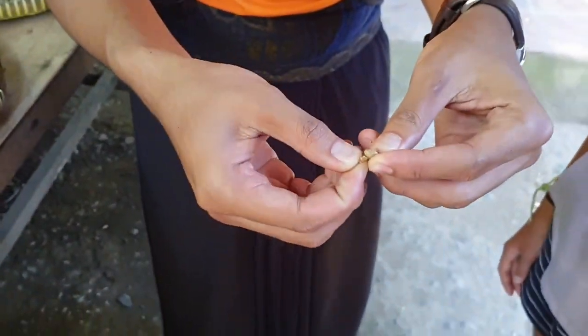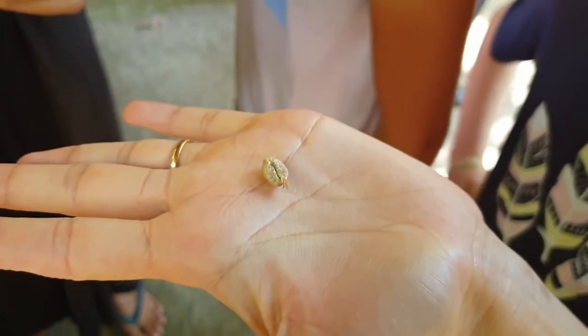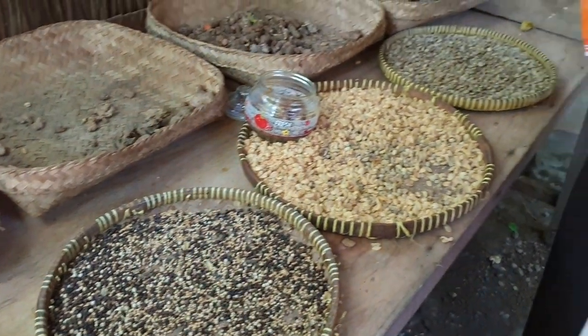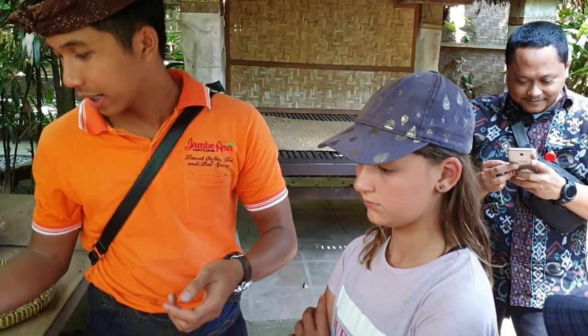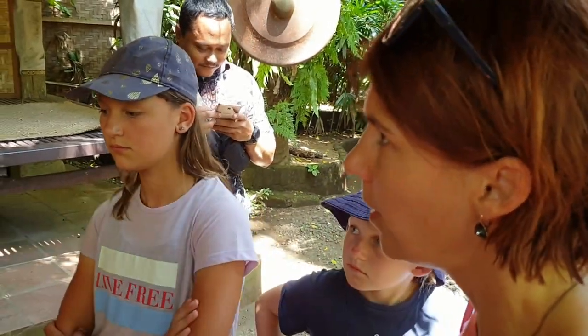We peel it. Oh, yeah. This one. Oh, yeah, that looks like a coffee bean. This is the bean, and this is the skin. We take just the bean, and this bean we boil in hot water, and we dry in the sun until it kills the bacteria. After that, we process. And so what if you just took this from the tree? It tastes different? Very different.